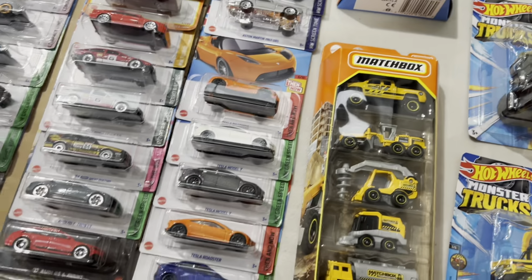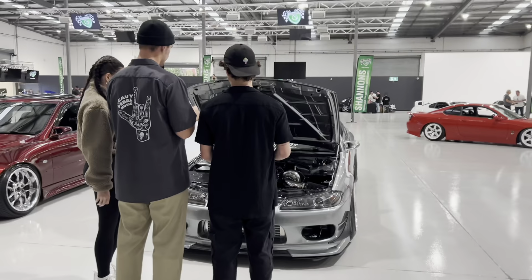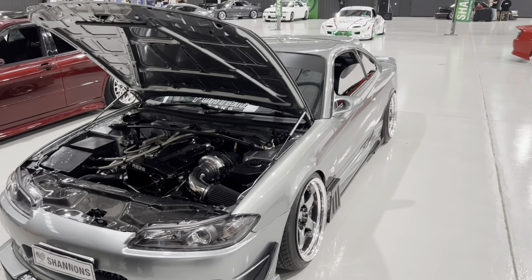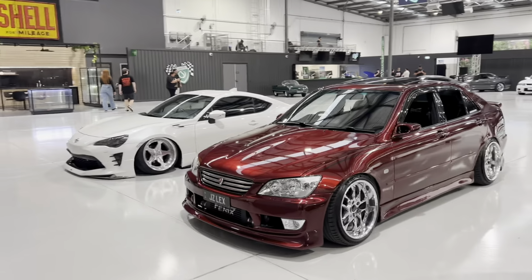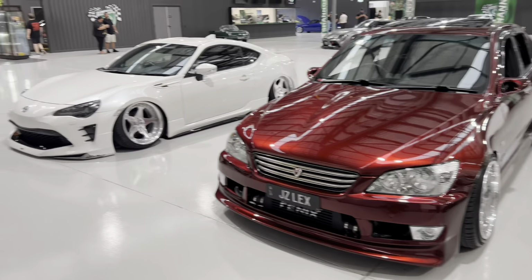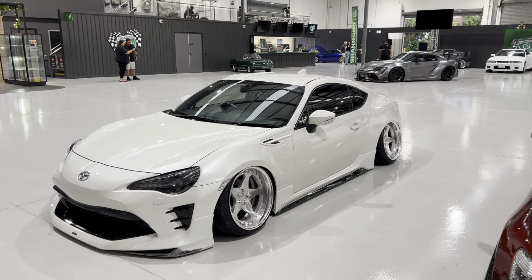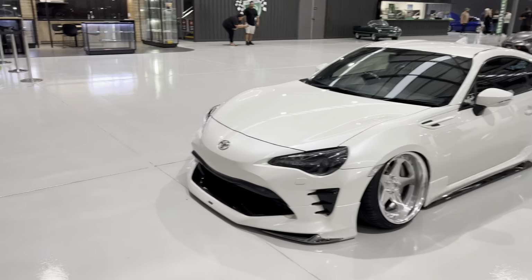Oh my gosh. Sanko. Yeah. S15 with the RB26. Engine bay looks good. So clean. IS 200 and Toyota 86 with 326 Yaba Kings. Pretty much the same wheels with my old setup, but it's okay.